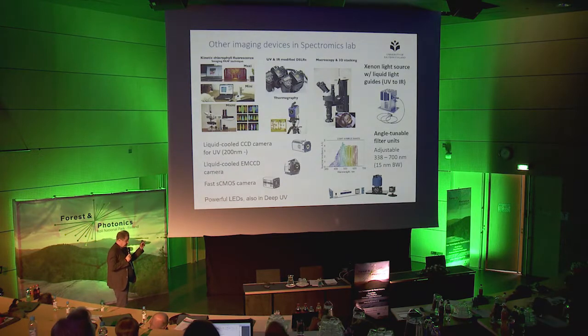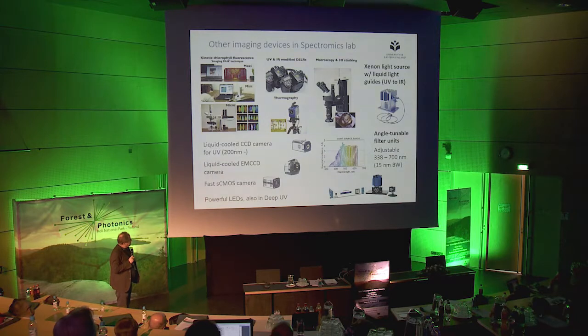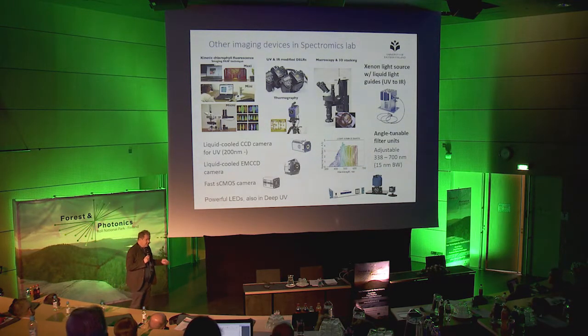Now, we have lots of other things in the lab. We had approximately 1 million euros, with the promise that we will again buy something useful, and I decided to buy all of these. Basically this is cheaper than the earlier slide, but I will mention one thing over here that might be of interest, and I will show some results that are based on this specific illumination technology.